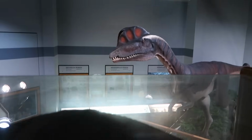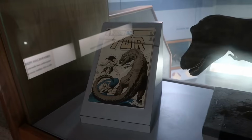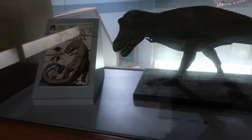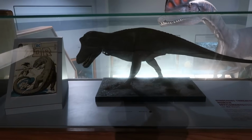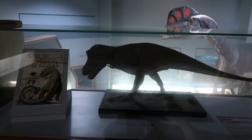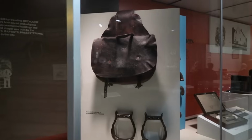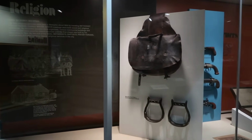As we climb up the steps, we see a small exhibit explaining that while dinosaurs often appear in fiction with humans, sadly they did not live at the same time, which is, you know, a constant bummer to all human beings. We all wish we got a chance to meet dinosaurs. Here's the saddlebag of a circuit rider, which were kind of like traveling preachers that rode on horseback.